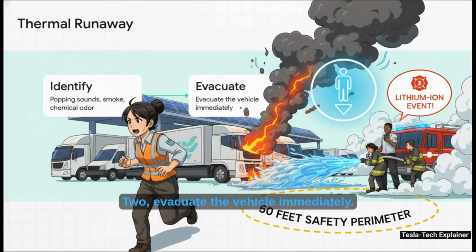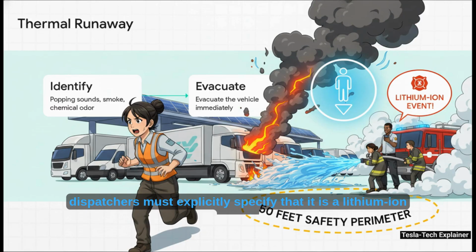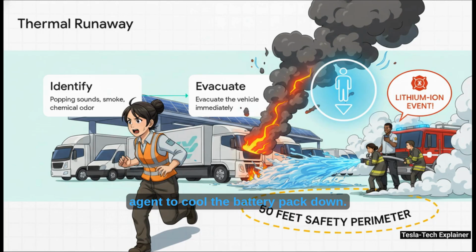2. Evacuate the vehicle immediately. 3. Establish a strict 50-foot safety perimeter. 4. When calling the fire department, dispatchers must explicitly specify that it is a lithium-ion event. And 5. Unlike some chemical fires where you'd never use it, copious amounts of water is actually the correct suppression agent to cool the battery pack down.